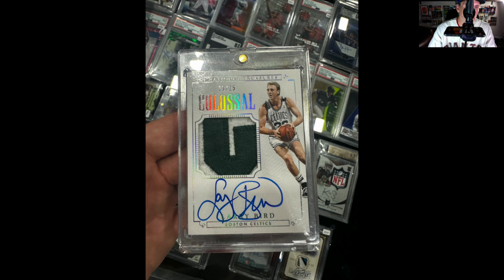It's a great patch. It's great auto. I don't know why it's not graded, and the ask on it was $1,100, and it would have been probably something that I would have tried to flip and make money on, just because I don't really collect Larry Bird. But obviously, this is a card that should be graded, and the dealer that had this knows that.